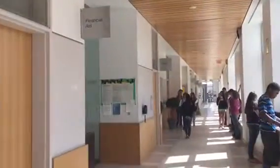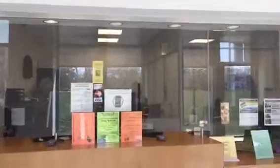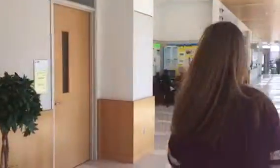On the left here, you're first going to see our financial aid office. They'll be able to help you with applying and send you in the right direction to get money for school. Just a little bit further down, we have our cashier's office. This is where you'll be going to get your schedule, as well as paying off your bill and making sure everything is squared away for new classes.